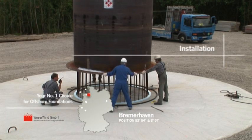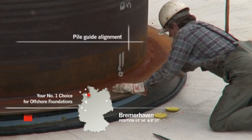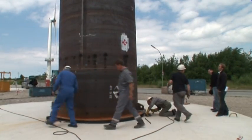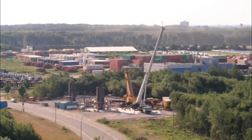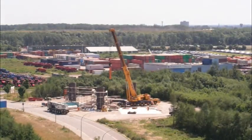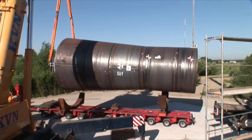First of all, the pile guides are positioned and then aligned exactly on top of the prepared foundation on 3 plates. Afterwards, the center column, the upper and lower sections are erected.